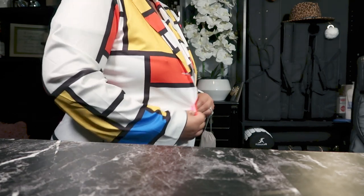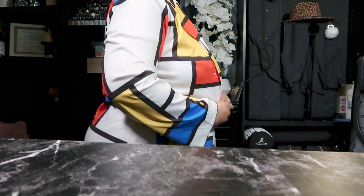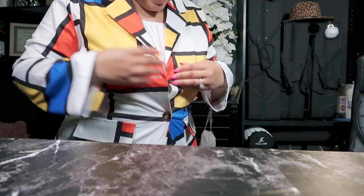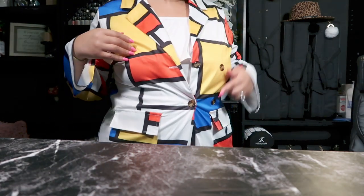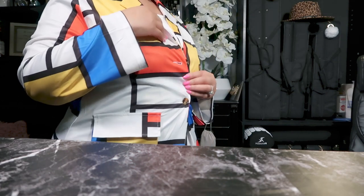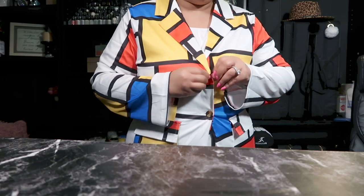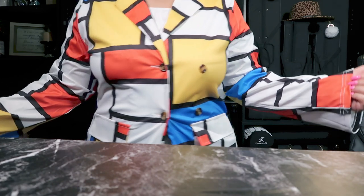Like, it has two buttons here. I don't know why, but I can do it like this, you know. Okay, it's not double breasted. It just has a damn button over here for no reason. Why? I don't know why. It does button. Okay. There we go.